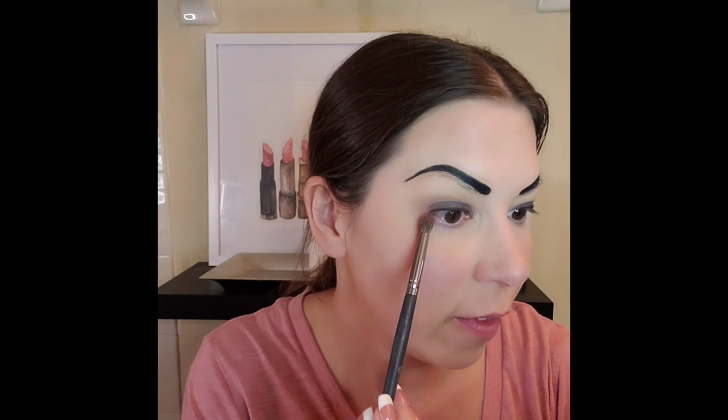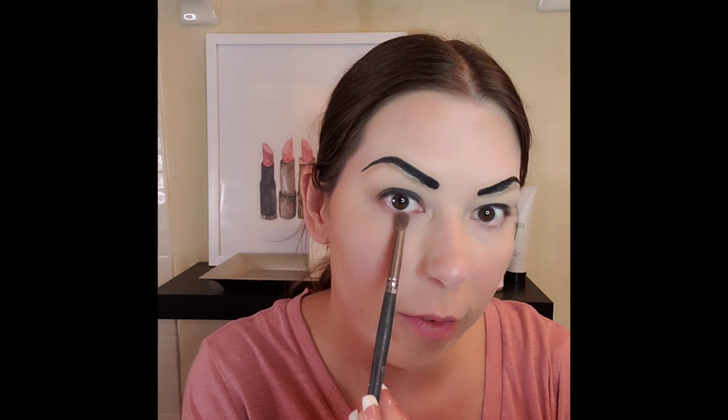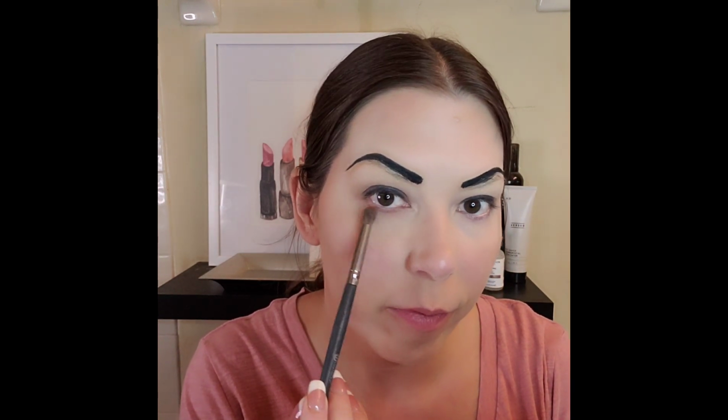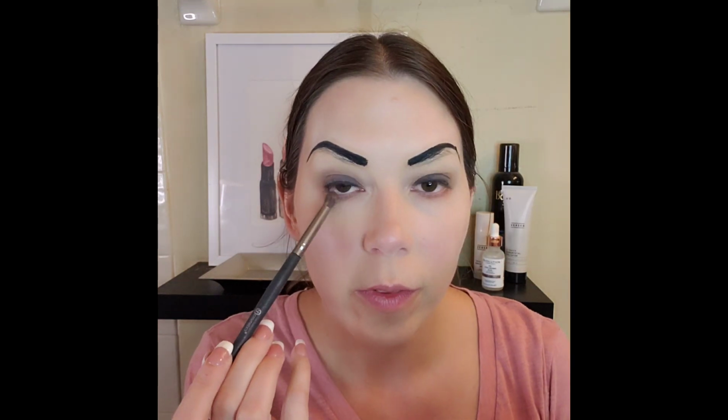I'm going to take that brown and just dust it along the bottom because everything did look really smudgy. And there was no wing or anything like that. It seems like they tried to keep it where your eyes look more round.